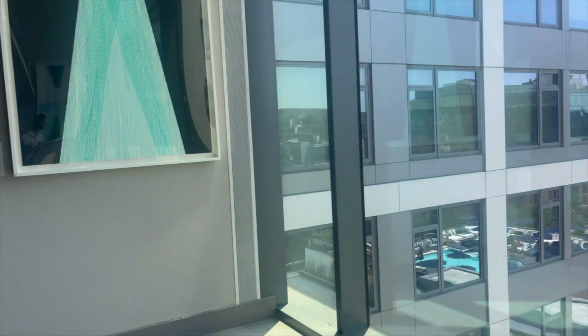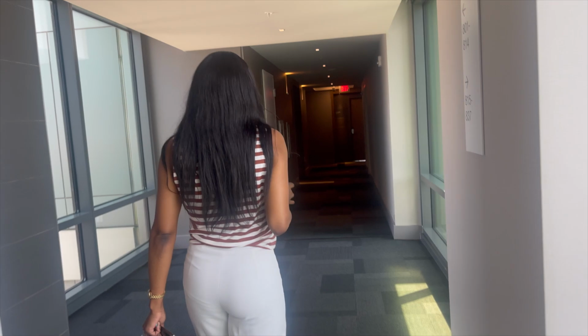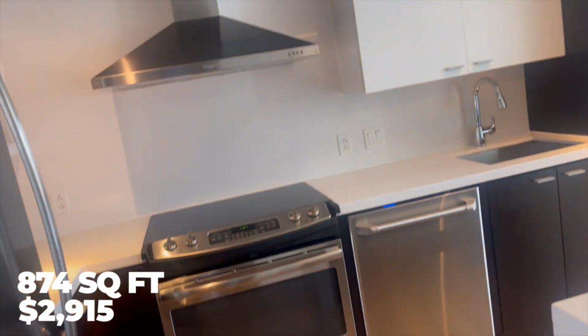And do not let that pool fool you, okay? This apartment complex does not have a pool, and if you can't tell by now, that was already kind of a downfall for me essentially. But the apartment complex itself really wasn't bad.